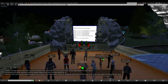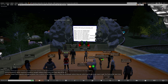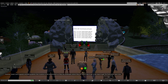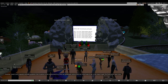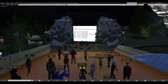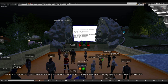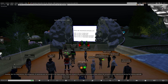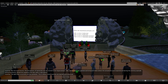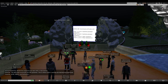Behind, adjacent and functionally connected to the amygdala is the hippocampus, the large, bright red structure. Although hippocampus and memory are spoken in the same breath, it is more accurate to call the hippocampus the map maker. Lower, non-cognate animals establish their location in the environment so they can remember where it is, which way to go in the maze to get the food pellet next time. But the experience, the sensations of memories, are not stored in the hippocampus. They are stored in the parietal and temporal lobes, where the sensations were experienced during the memory episode.